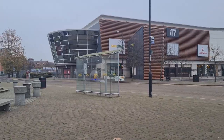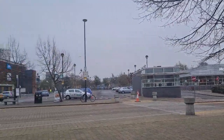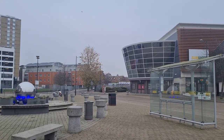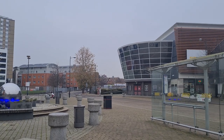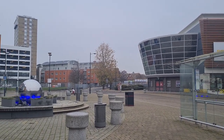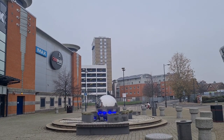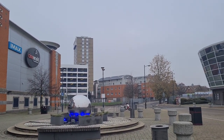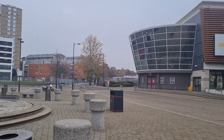Now, from here, we have two options. If you go this side, we have a water area. Or if you go this side, we have a village building and the town hall. And we have many Indian stores as well. So this is the tallest building, called Franciscan Wave Tower. So if you are new and you want to opt for a flat, the flat is okay and very good. So we'll go this side.